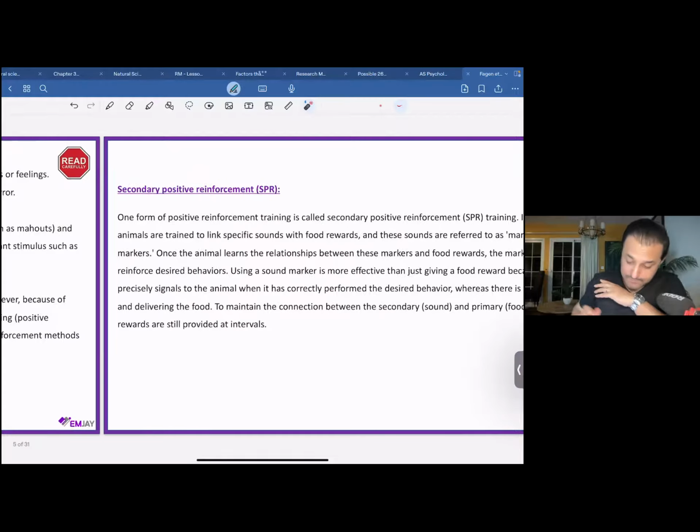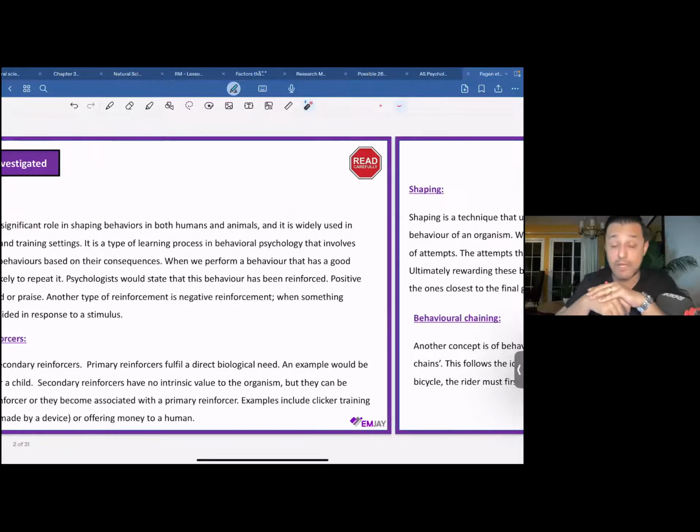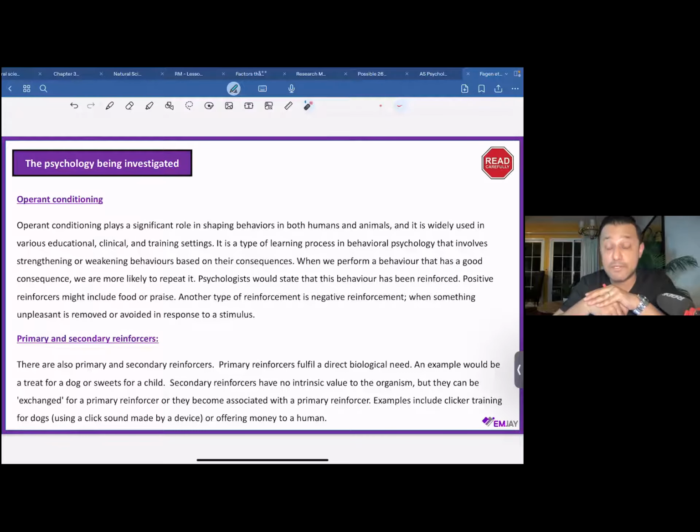Now, before we even begin, this psychology being investigated is pretty important when it comes to the CIEs as well. This has been a very popular question that the examiner keeps on testing students on. You could typically expect a 3-marker, or you could get a 5-mark question on this as well. So about the psychology that is being investigated through this particular study that was conducted by Fagen et al. in 2014.